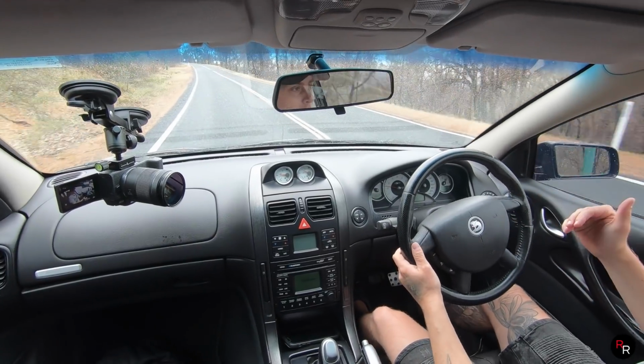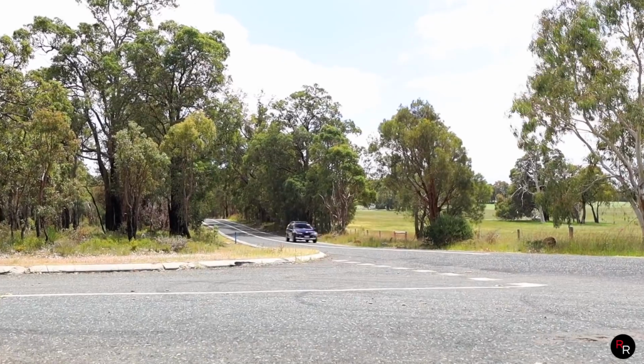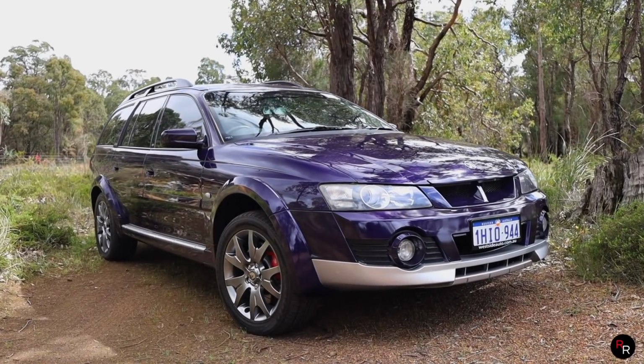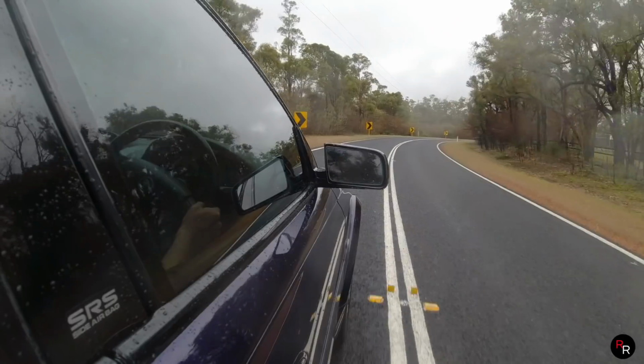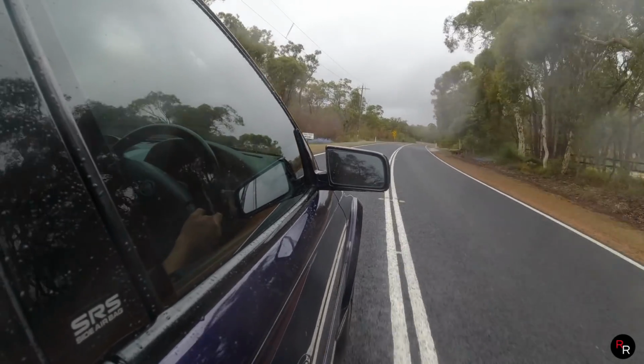Now, let's get back into this VY HSV Avalanche, because this thing is unique. As soon as I saw this at Westside Autos, I had to say to the guys, look, I've got to get in this thing. It's so rare to see one of these, let alone be able to get in one and drive it and review it. There is almost no information on these on the web for an actual video. I love cars like this that are weird, quirky, very exclusive. These were really only sold in Australia and New Zealand. And man, what a rig this thing is.